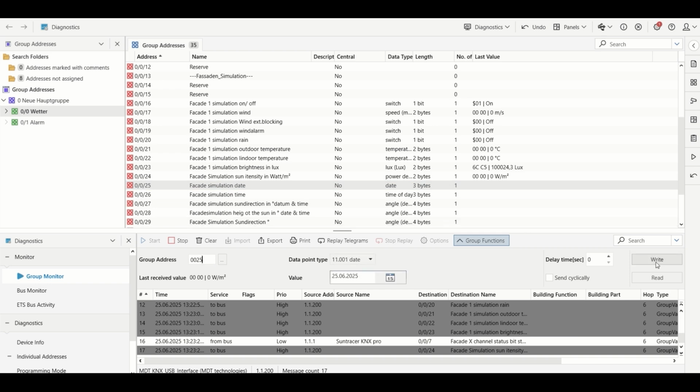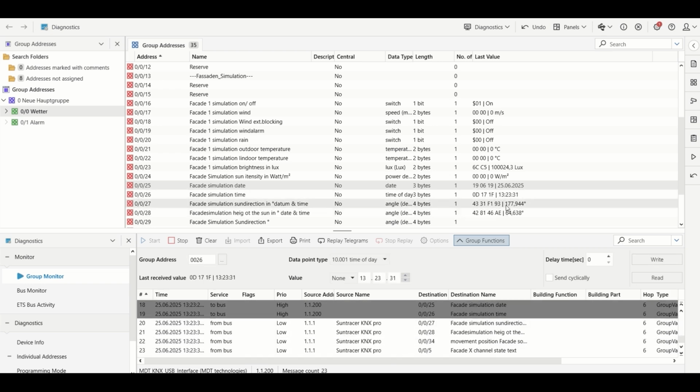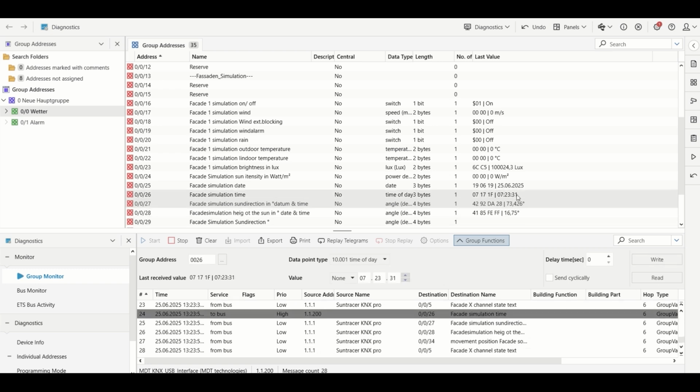Now, here we can set today's time and date. And with the help of those values, the weather station can already calculate the position of the sun, and you can see in the simulation how the blinds would move accordingly. Next up, we change the value. So here we can see the blinds are now closing off, and you can see the angle of the sun has changed accordingly.